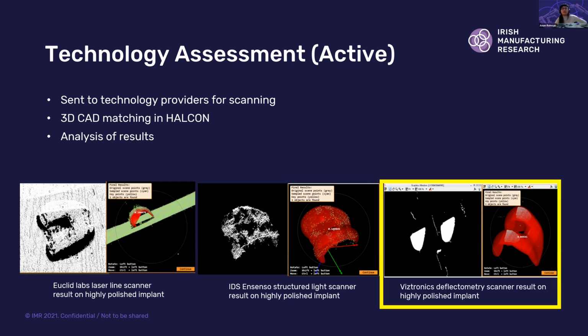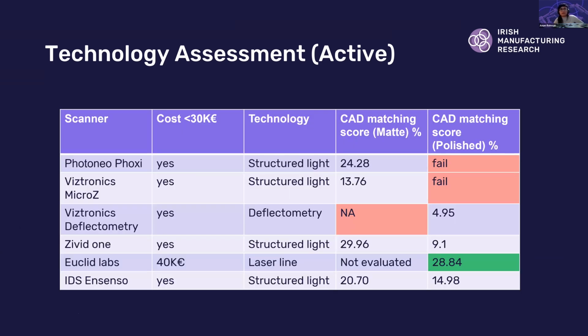Lastly, we have a scan from a deflectometry setup from Vistronics, which was able to capture good noise-free data on the reflective surface, but the amount of surface that was captured was not enough to perform a reliable pose estimation on the object. This table shows a summary of the CAD matching results from different scans that we received from different scanners. Most of them were able to capture good data on the matte finish object, and we got good object recognition scores for them.